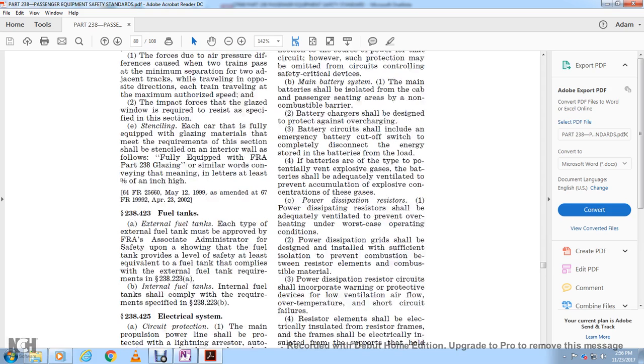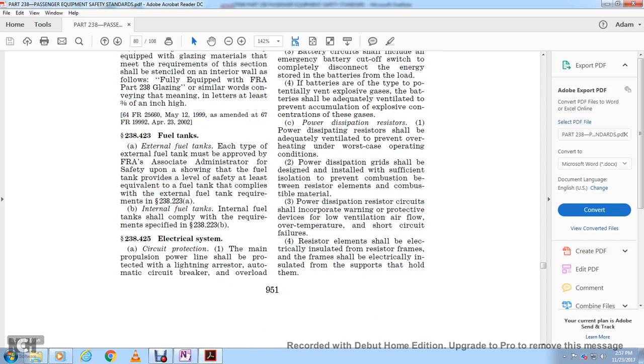Alright, 238.423, fuel tanks. External fuel tanks. Each external fuel tank must be provided with FRA-approved administrative safety measures, demonstrating that the fuel tank provides a level of safety at least equivalent to the fuel tank applied with the external fuel tanks requirement of 238.223-A. Internal fuel tanks. Internal fuel tanks shall comply with the requirements specified in 238.223-B.